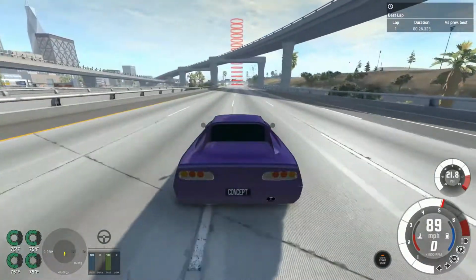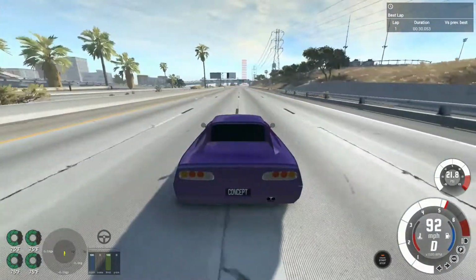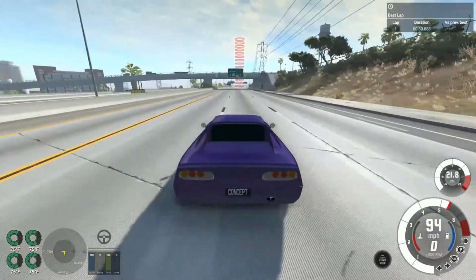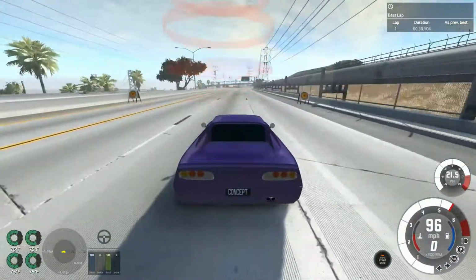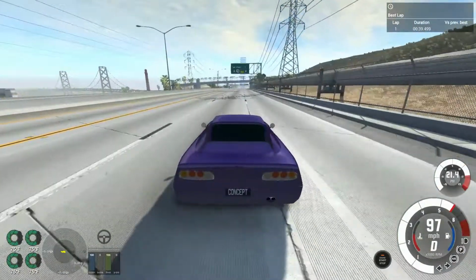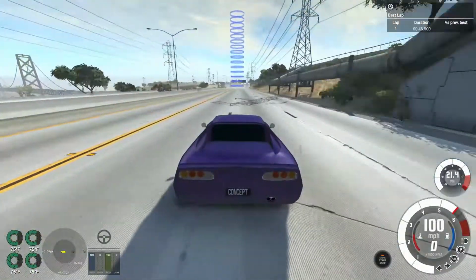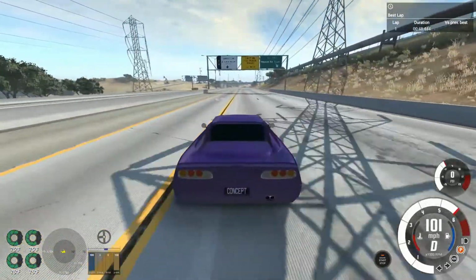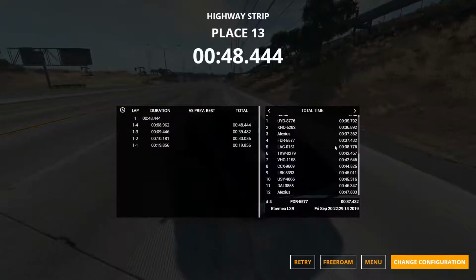Now that was almost 20 seconds on the quarter mile. That's getting up into the yellows as far as the spreadsheet goes. He's struggling in third. Won't even make it into her final gear. Woo!